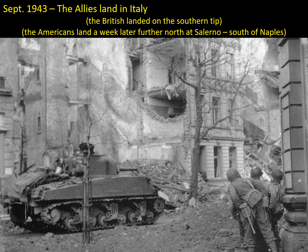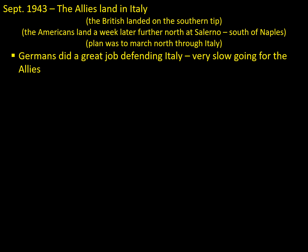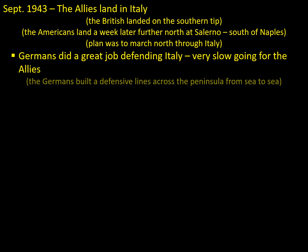Here we see a picture of American GIs and an American Sherman tank fighting through the streets of Salerno. The plan was to march north through Italy. However, the Germans did a great job defending Italy. It's a narrow peninsula. It's only 150 miles from sea to sea, and there's a lot of mountains, making it really easy for the Germans to defend it. So it is very slow going for the Allies, basically a war of attrition.